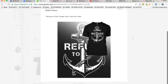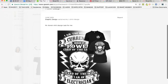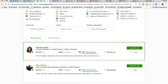So text and elements, refuse to sync. See these text and elements? So you already know you've got somebody who's got text and elements down. Look at this. I'm the current bringer of power, Lord of the... Okay, so here's somebody who understands the elements, the everything. So here's a good person. Michael Lenga, graphic designer, vector artwork, 96% job success from the Philippines, $10 an hour, 20K earned.